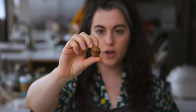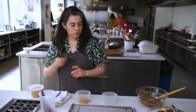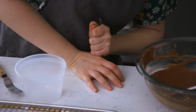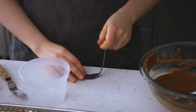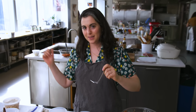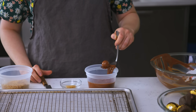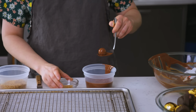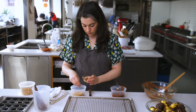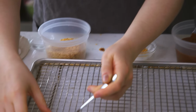So here they are, they've all set completely. And I'm gonna just start dipping them one by one. I have an idea. Okay, so this will be my dipping fork. I'll try to bend it back and just stick it back like nothing happened. So the fork works well to help get rid of that excess. And now into the bowl. This is coated, ready to transfer it to my rack.